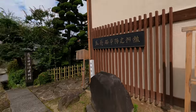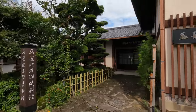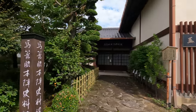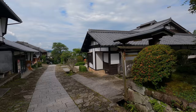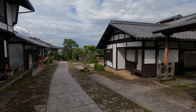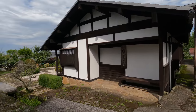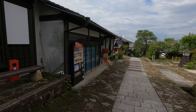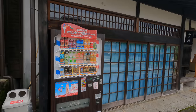is a museum about the tools and clothes that were used in this area during the Edo period. So if you are a museum goer, that is a place for you. The place has it all. It's got museums, it's got cafes, it's got restaurants, it's got tourist visitor centers, there's books you can sign. There is the obvious and usual vending machine craze.